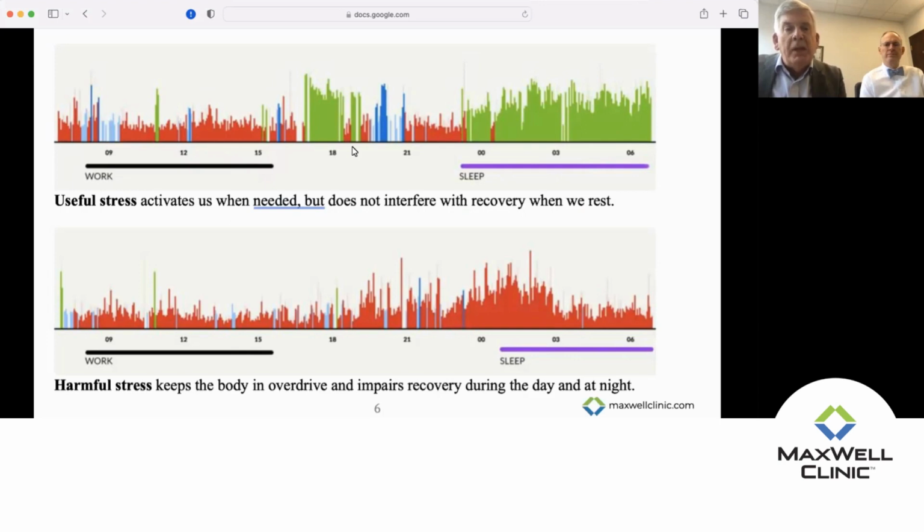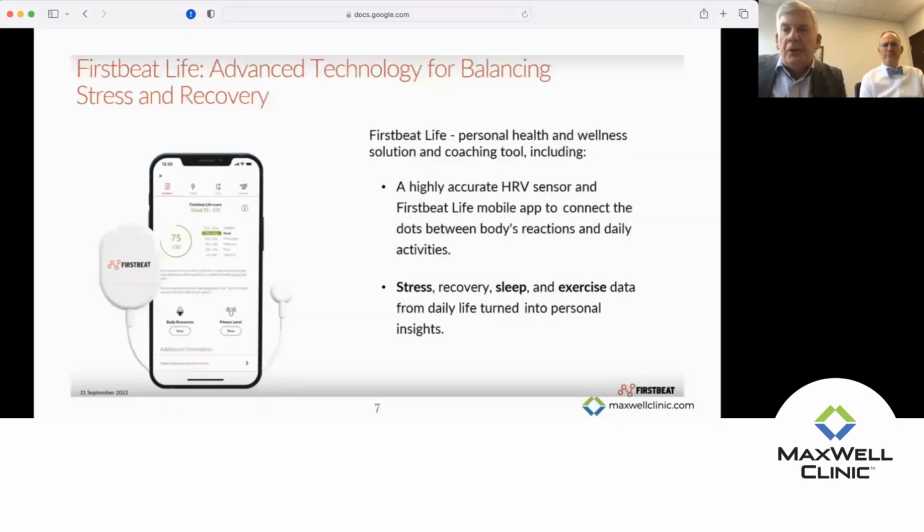Contrast that with the bottom graph, where you see it's almost all continuous red, not only during the day, but particularly during the critical sleep time, when they may be asleep for 7 or 8 hours at night, but they're not getting any recovery. And this is the kind of stress that's extremely harmful to our overall health and well-being. So, Firstbeat Life.